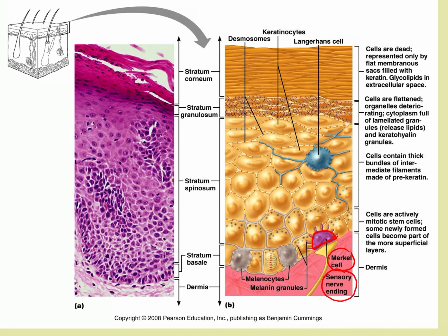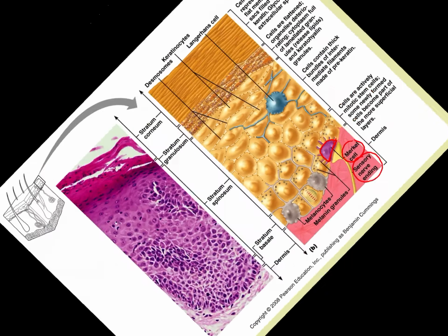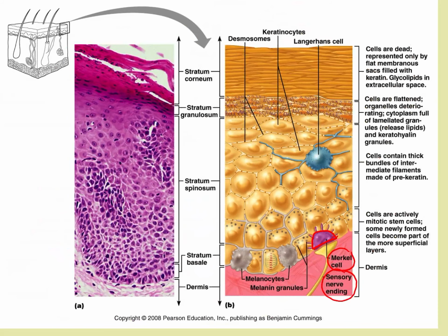So the Merkle cells are only going to be found in the palms and soles. It's the hairless areas of your body. They're very sensitive to touch, so they can actually feel the different textures with items. So if you feel a piece of paper versus a piece of sandpaper very lightly, that's the Merkle cells. People who are blind can read those projections of Braille because of these Merkle cells. So they're very sensitive to texture. So I just wanted to point out that Merkle cell for you.